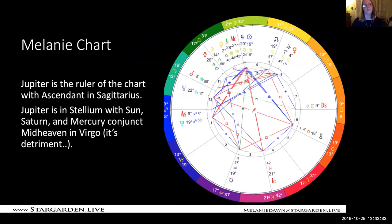So Jupiter is the ruler of my chart, because my ascendant is in Sagittarius. And Jupiter is in a stellium with my Sun, Saturn, and Mercury conjunct the midheaven in Virgo. Virgo is considered its, quote, detriment. And that detriment just means a sign that the astrologers have deemed the planet to be unhappy in, that's not the most ideal combination. I acknowledge that here, that's something that there's a consensus on.